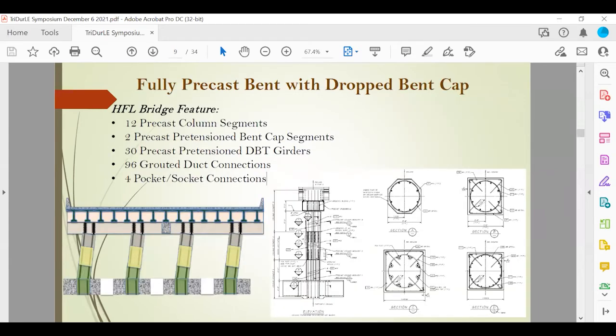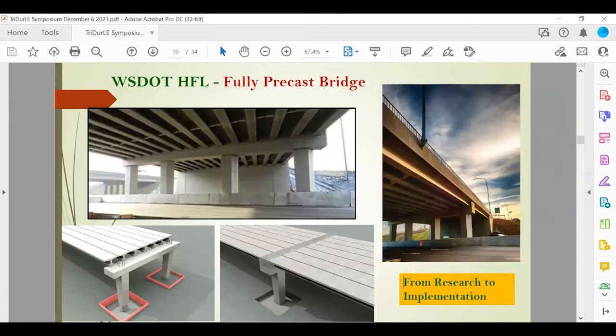And this is the project that used a total of 96 grouted duct connections, the segmental column with the two-segment bent cap that was pretensioned, and then the superstructure was also a precast deck bulb-T girder. So the entire pier, the entire bridge, was precast concrete. And again, we turned the column at the bottom from rectangular to octagon shape, in order to get more uniformity in the behavior of the structure.